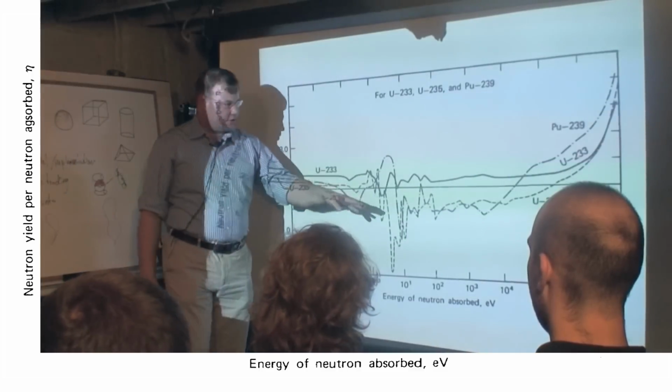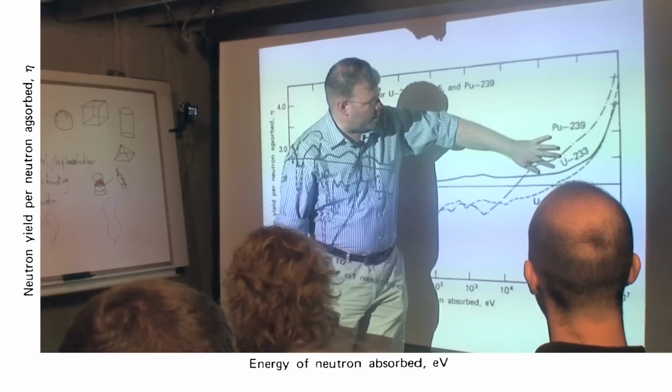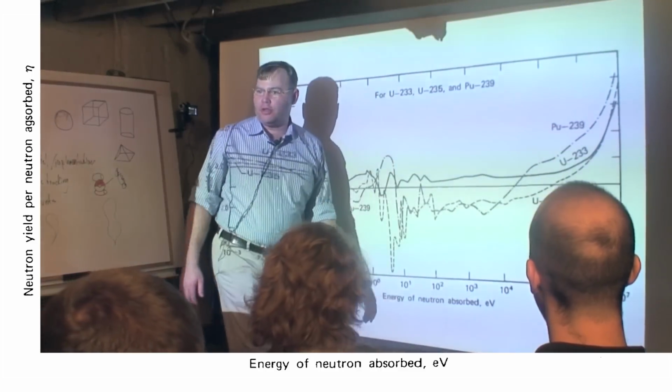Well, you know, these guys are undeterred. They said, well, here's what we'll do. We'll just build a fast reactor, because look how good it gets in the fast region. Wow, it gets above 2. In fact, it's up to 3. Wow, this is really good.